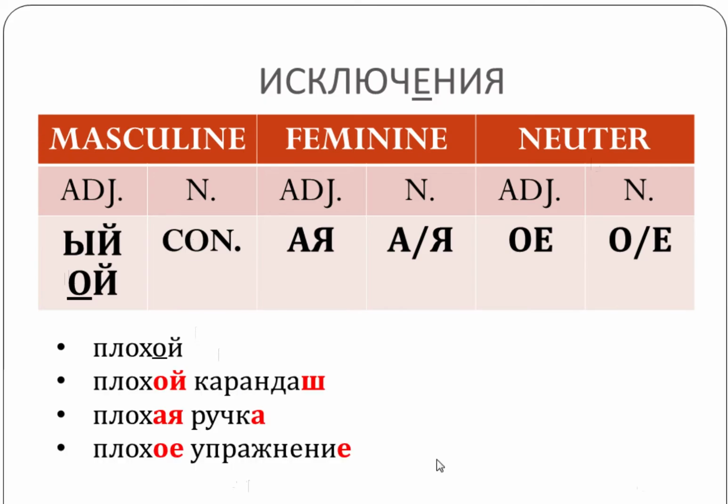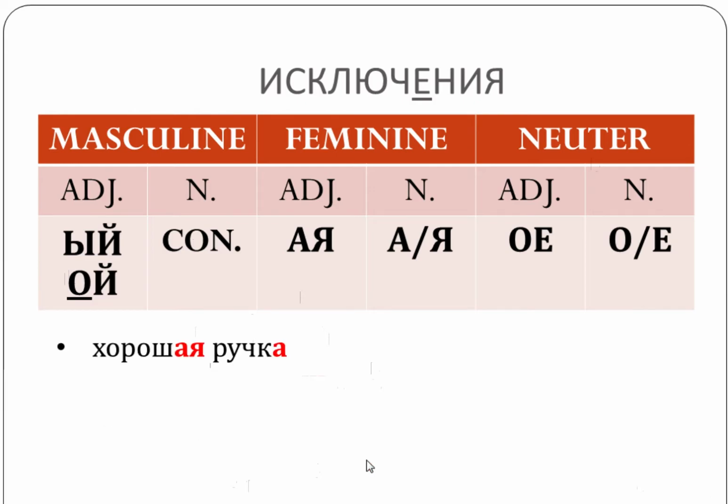And now we're going to look at the last exception, and for that we're going to go to these phrases and switch from bad, плохой, to good. So let's say good pencil, good pen, and good exercise. So let's start with pen. Ручка. Ручка ends in a, so feminine noun. We need ая ending for the adjective. Хорошая ручка.